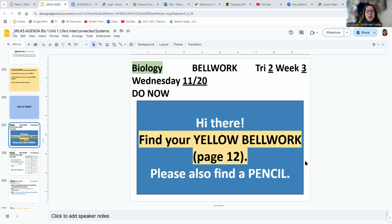It is Try To Week 3, and I am asking for you to find your yellow bell work and a pencil. We've had a little confusion about what it means to be on time in the class: in your seat, electronics all the way away, with a pencil and your yellow bell work ready to go.